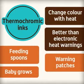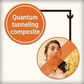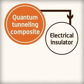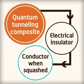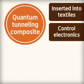A quantum tunneling composite has nothing to do with sci-fi films. It's a polymer that is an electrical insulator, and when it is squashed, it becomes a conductor. And the more squashed it is, the better a conductor it is. How weird. This material can be inserted into textiles to control integrated electronics.